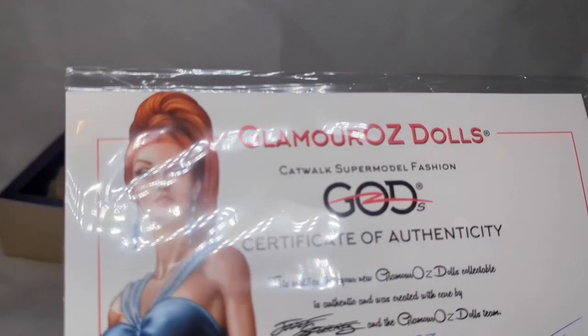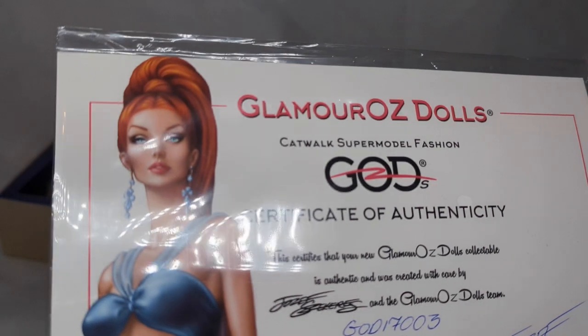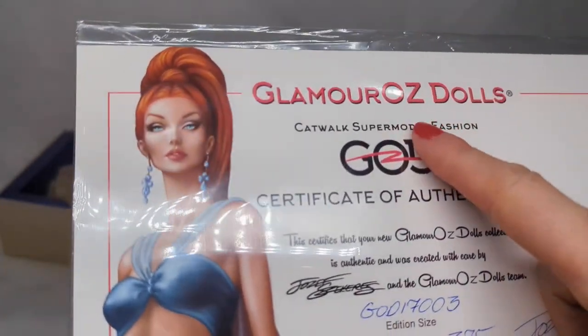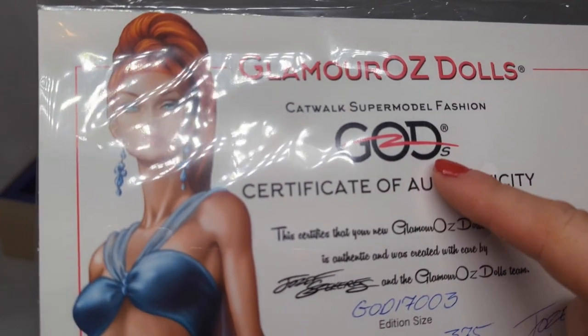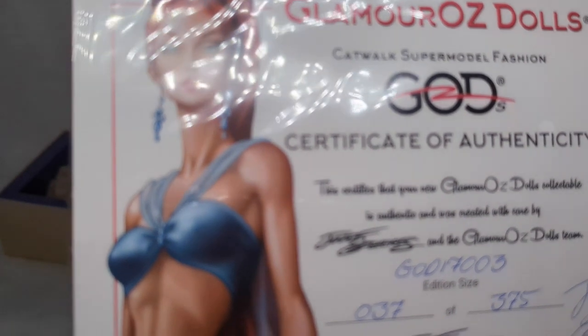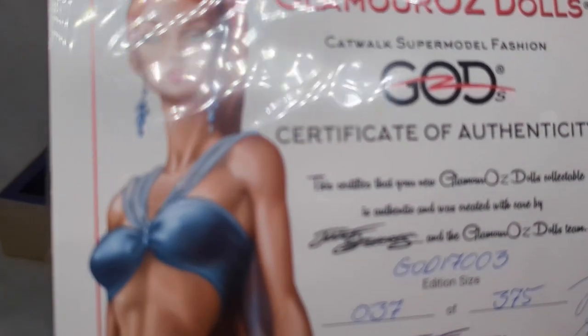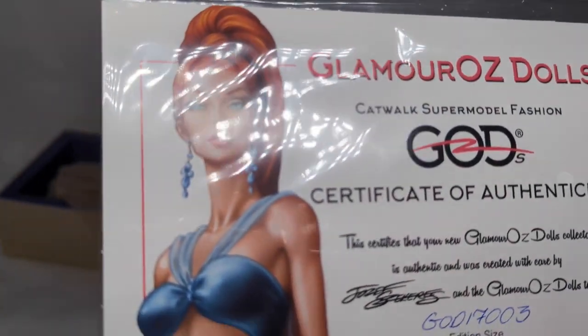I'm not sure how I feel about the name GlamourOz Dolls. I think maybe he's gone for just a few too many puns in the names. We've got the Oz from Australia, because that's where we are. We've got the fact that it makes the word gods, and I guess because they're tall, and they tower over them, they're a bit like gods in the fashion doll world. But I feel like maybe it's just a little bit too much. I guess that's your personal opinion on that.